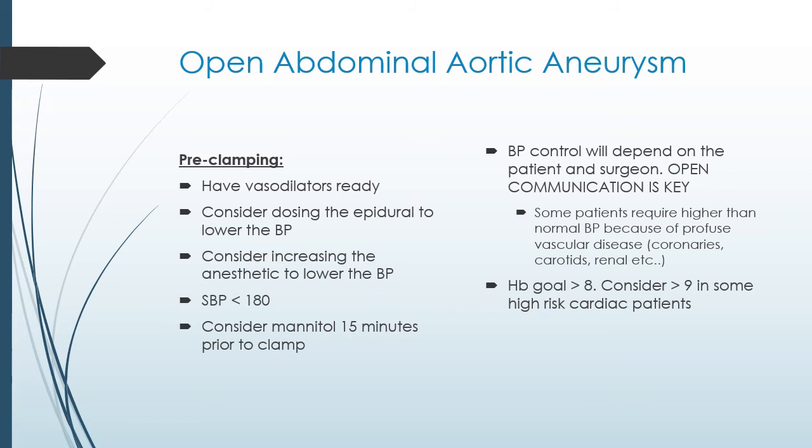Make sure your mannitol is given. I think one chart said 30 minutes, this one says 15, so 15 to 30 minutes prior to the clamp would be the right answer. You want to make sure it's circulating and taking effect.